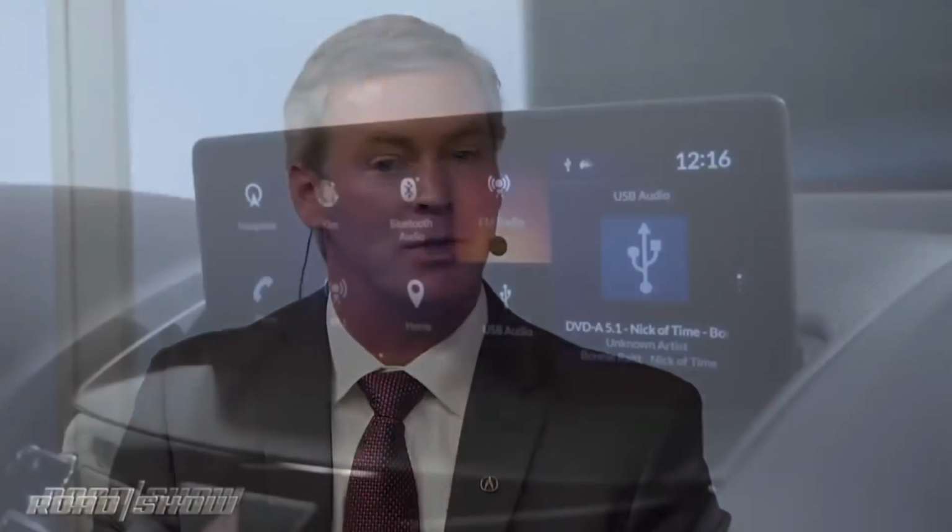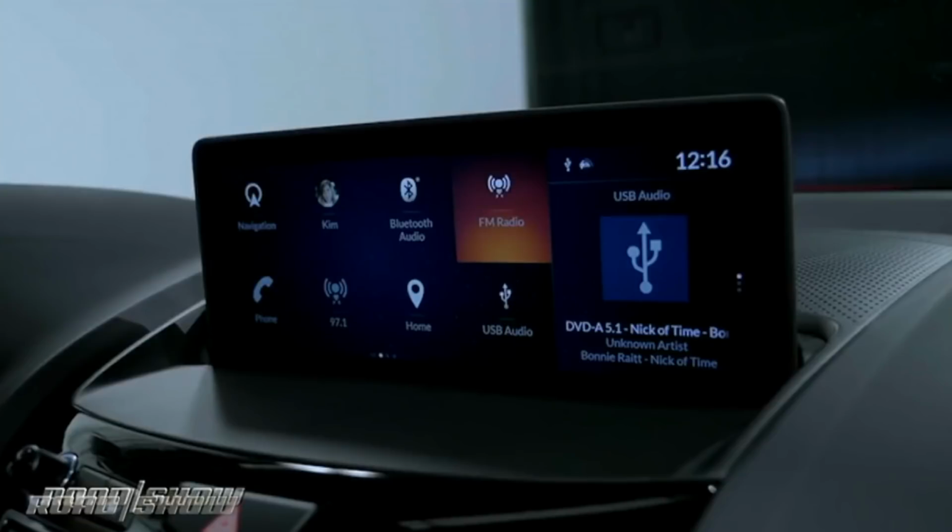Okay. So we had two goals. One, make a system that's not only easy to use, but easy to learn. Okay? And the second was to reduce distraction. So we wanted to maintain the functionality of a touch screen, but we wanted to have an input that was less distracting. So we moved the screen high and forward on the IP. So now it's out of reach of being a comfortable touch. It's a display screen. Okay. But we've placed it near your line of sight. So as you're driving down the road, you don't have to drop your eyes away from the road to be able to see the screen.